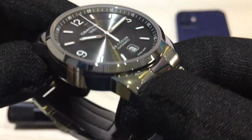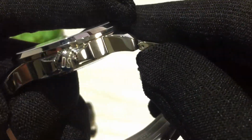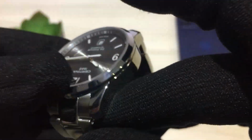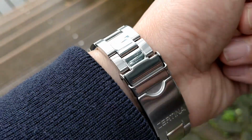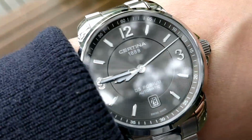And I guess finally you have what I would say is uninspired case finishing. It is just a completely polished affair. There's not really any other surfaces that I could see on this particular watch. So it's not the most interesting, although I do like the shape. The shape is quite nice. And again, here it is on my wrist. I'll do a little wrist roll for you guys. A little outside shot so you can see what that looks like on the wrist.